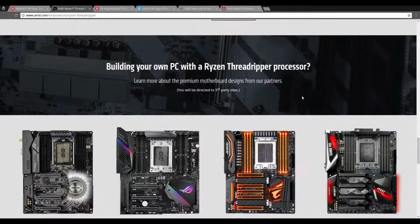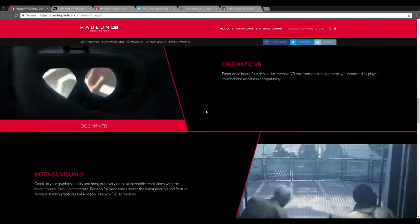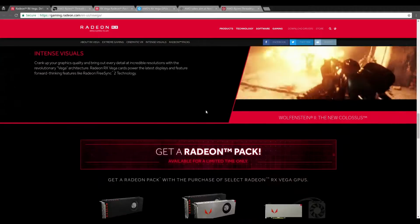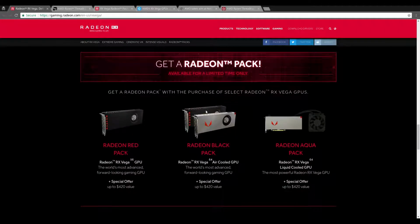And even though these prices, and I'll go into this a little bit more, are not cheap at all, if you compare them to the offerings that Nvidia is offering, and especially what Intel is offering, this is absolutely amazing for what they are actually giving you.